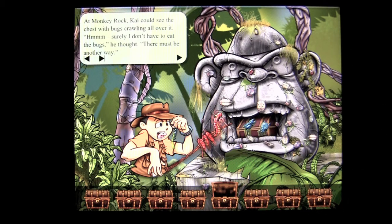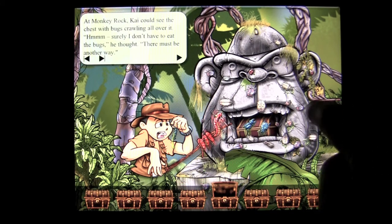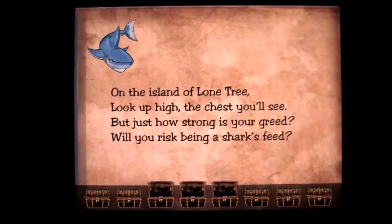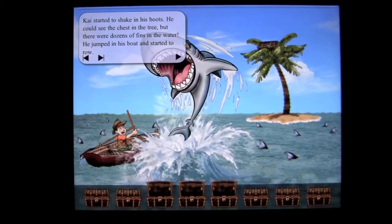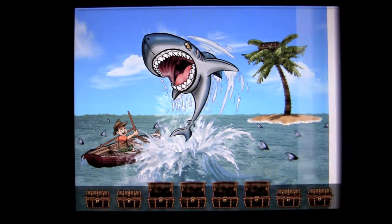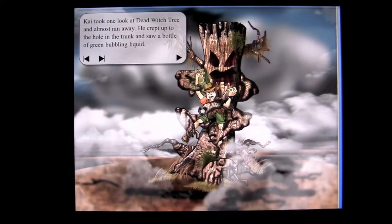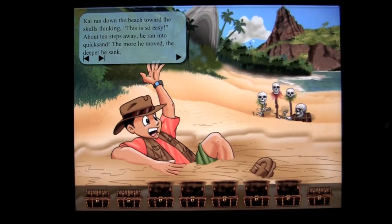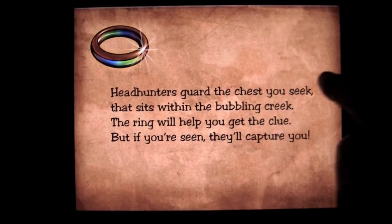Now, after this, you can select another chest and continue to look for the gold, or you could swipe the pages. Due to time, we're going to go ahead and swipe the pages and just go through and find out what happens. You can see some of the different chests that he goes through on his way to finding the gold. Bats and sharks and all sorts of things. It looks really scary and fun, but Kai digs it because Kai loves the hunt for treasure.